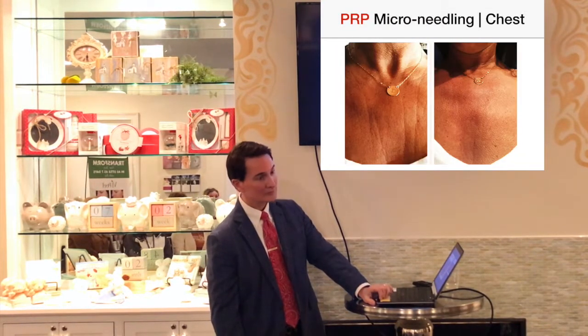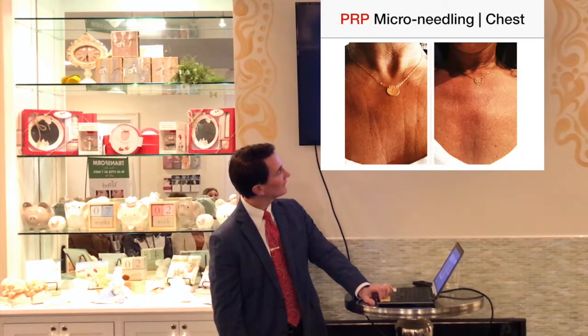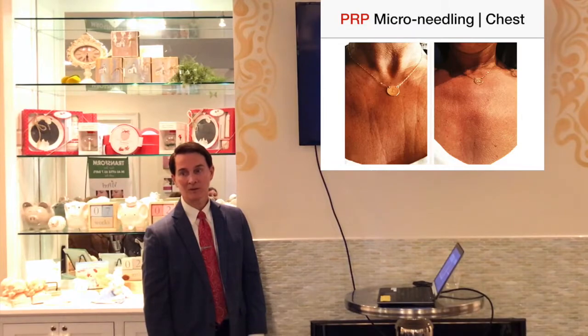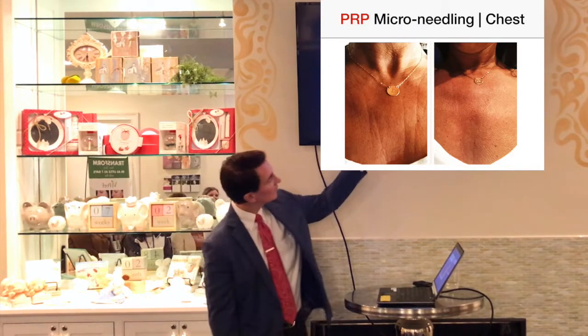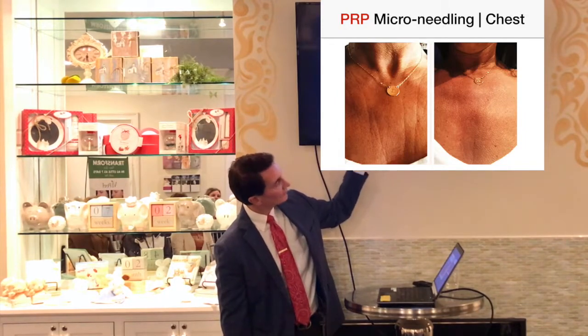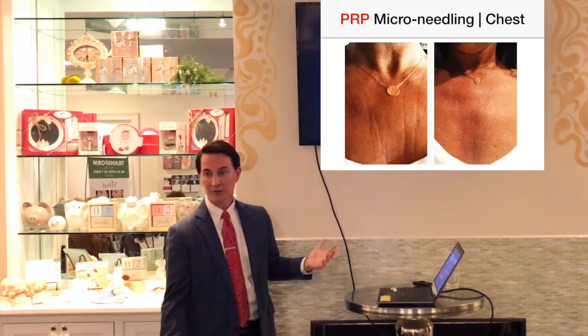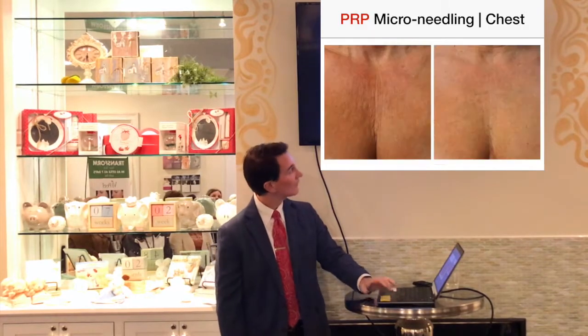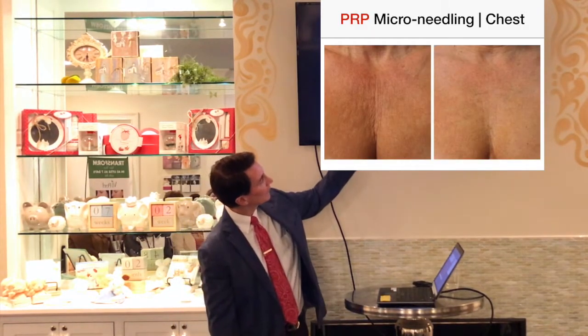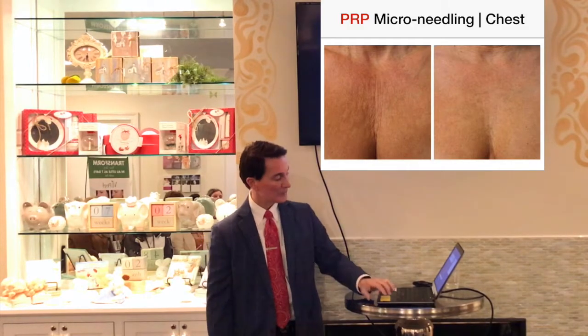The chest, what do you see there? The lines are gone. Not only the big deep, the little fine lines, but the big deep lines are gone, and the skin just looks fuller, doesn't it? More, it just looks healthier. It's another one. She had some really deep lines here, all gone, and that's just from microneedling.